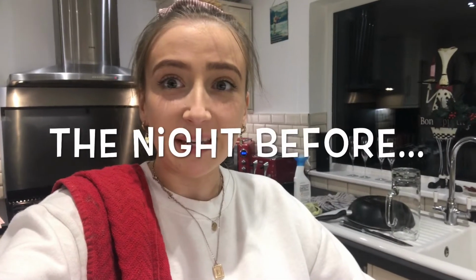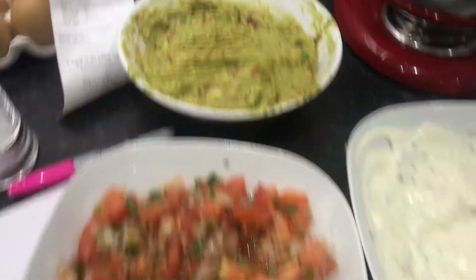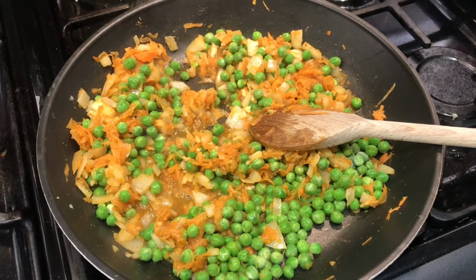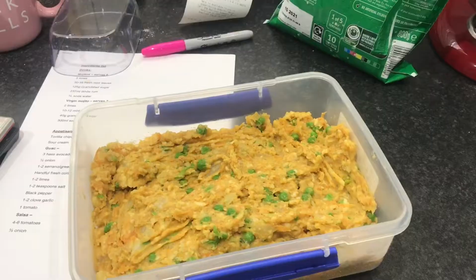I've started making my dips. So we've got our salsa, our guac, our sour cream and chive. It's 12:20 at night and I'm making the filling for my taquitos. This is the filling so far. I've got to add potato and cheese to it. It's ready to go into the fridge.